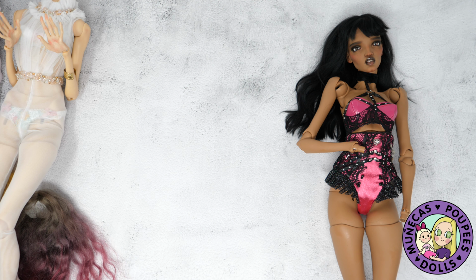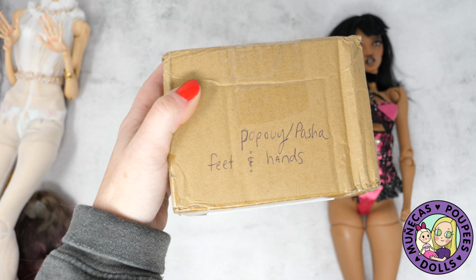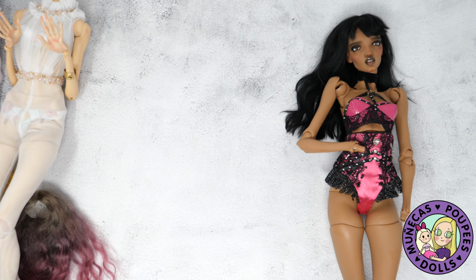All right, I'm gonna dig up and see if I see specifically her hands in here. Probably not going to be able to pick them out separately, so we will just open what's next, and when we come across her hands, we come across them. Because I see a face, I see another face. Maybe all the hands are in this little box. So I have a little box here. Oh yeah, it says Popovy, Pasha, feet and hands. So let me open that and we'll look at the hands and feet.